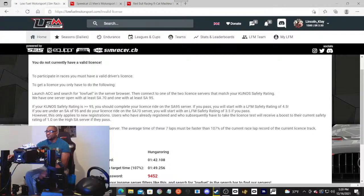Depending on which one you pick, you will start with a safety rating by default. For me, I will be starting with a safety rating of 3.5. If you go into the 95 rating session and you pass and get the license there, then you will get a safety rating of 4.5.